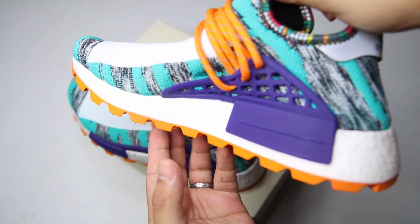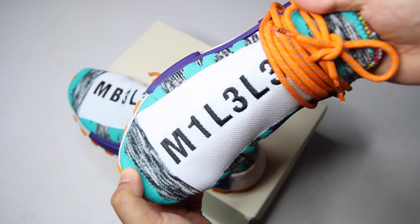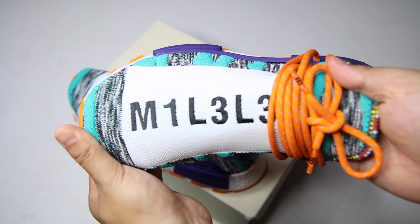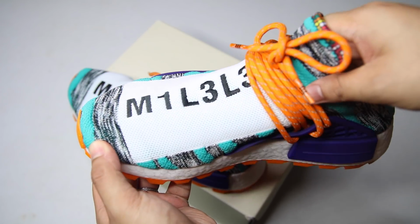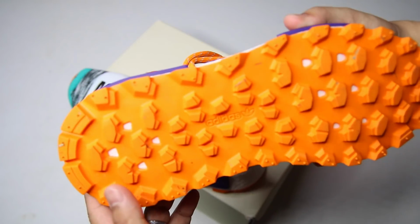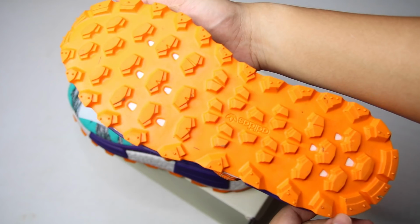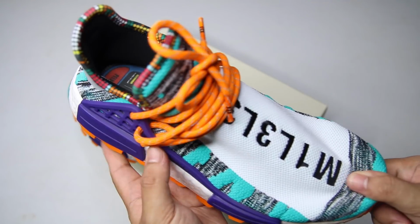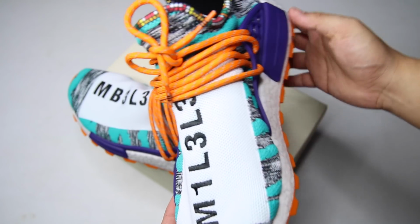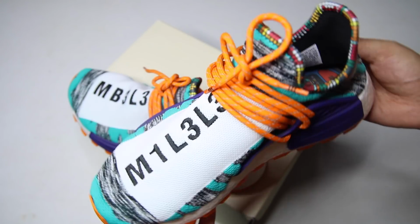The Primeknit upper has writing in the middle. The "M1 L3 L3" is translated to Swahili, which means forever. Closing in, we have a rugged trail outsole that is crazily constructed. This model is one of the most colorful, creative, and underrated sneaker releases this year. If you're thinking of buying one, you can go half size down.